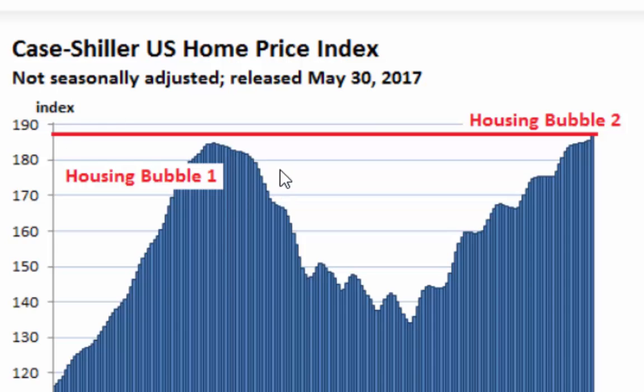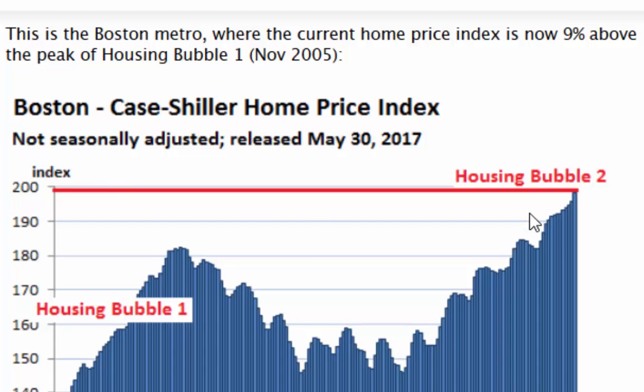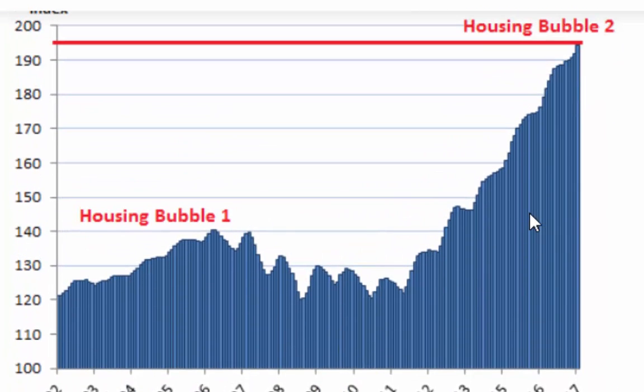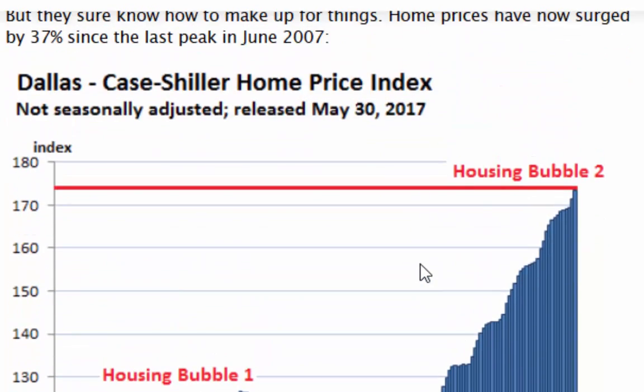And you can see there we've got the not seasonally adjusted realized May 30, 2017. You can see from 2006 to the current, we've got all-time highs being hit once more. And then what they do here is go through Boston there, you can see the same, Seattle the same, Denver the same. Well, Denver, I mean, there's a massive move up in Denver prices from 2006, massive bubble there. The Canadian house market is exactly the same as well, as is the Hong Kong one, which we looked at yesterday. Dallas again.